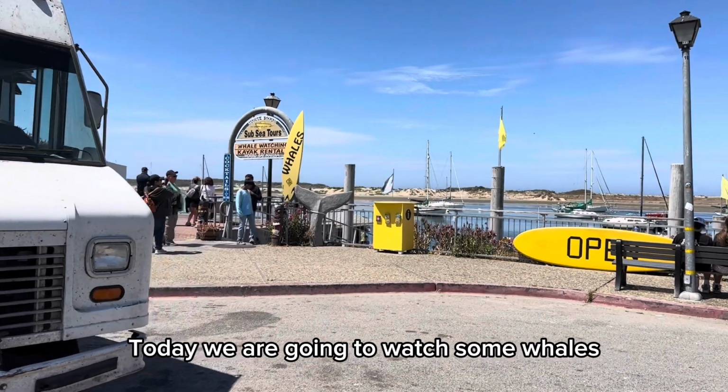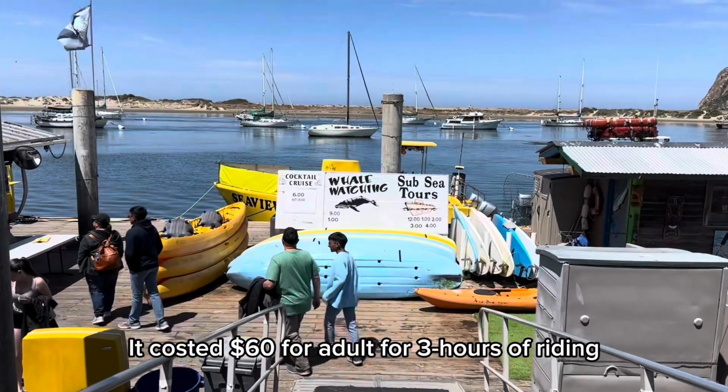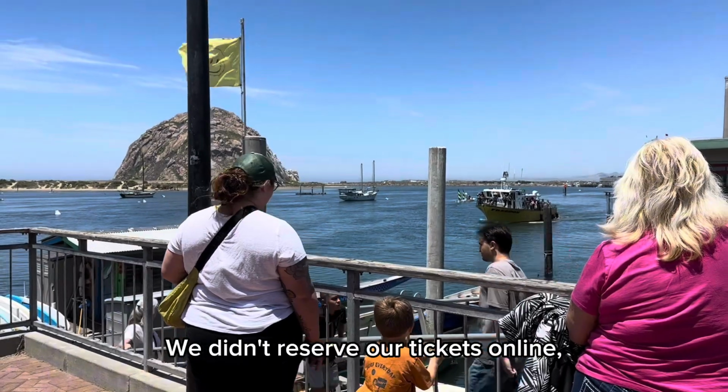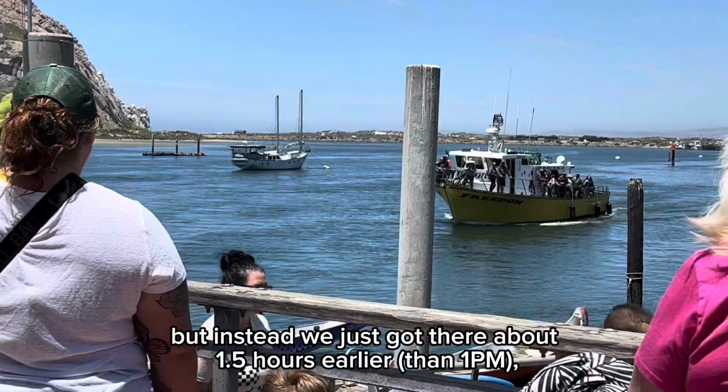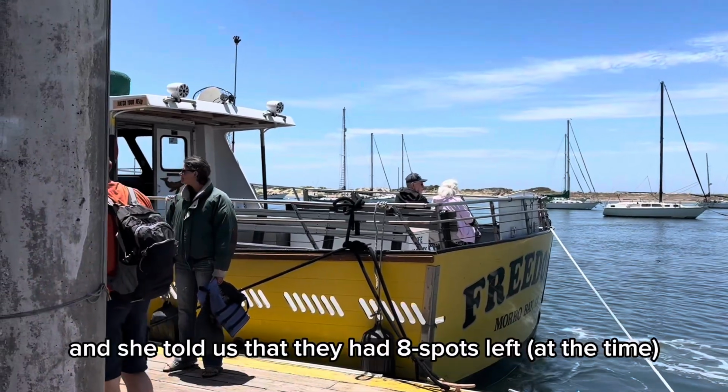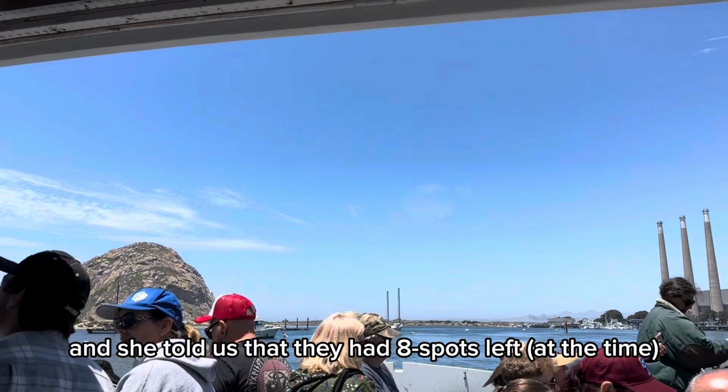Today, we're gonna watch some whales. It costs $60 for an adult for 3 hours of riding. We didn't reserve our tickets online, but instead, we just got there about 1.5 hours earlier, and she told us that they had 8 spots left.